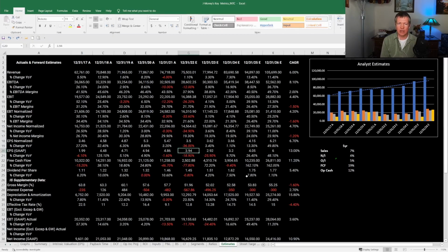Again, I think Intel is in pretty good shape going forward, and it does look interesting today. I don't think there's a huge margin of safety based on my valuation for Intel right now, but interesting, very compelling overall.